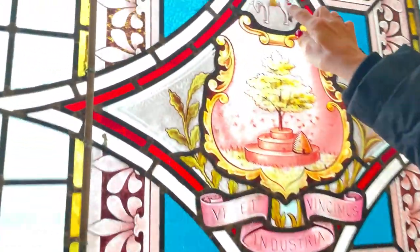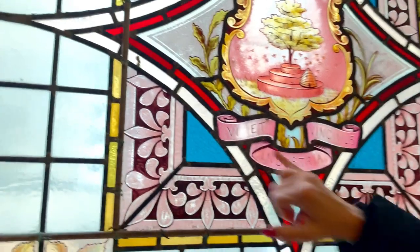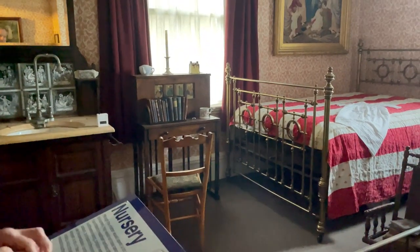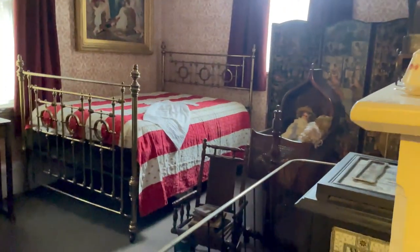Now, look, they've got the sheep there. Hanging sheep, that's Leeds, is that, the hanging sheep? Yeah, but it's indicative of the wool trade, isn't it? The textile trade. I don't speak Latin, so I don't know what that says. It says something about industry. Industry, yeah, got that bit. This is the nursery, this is where the kiddies would be looked after. We've got a sink in there for washing them. Wow. For schooling.